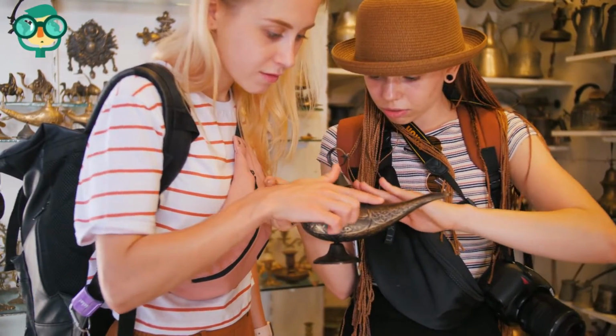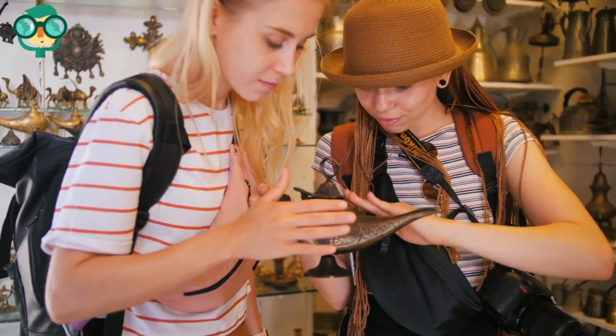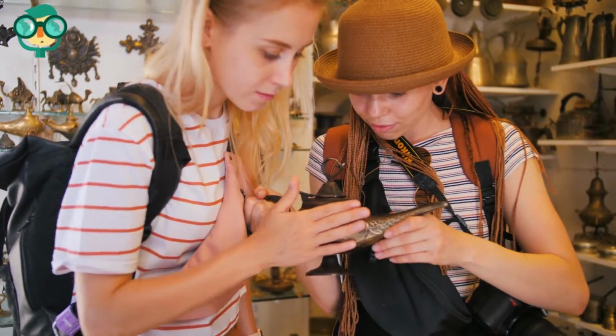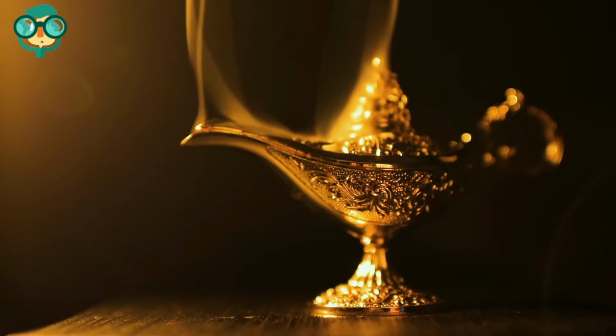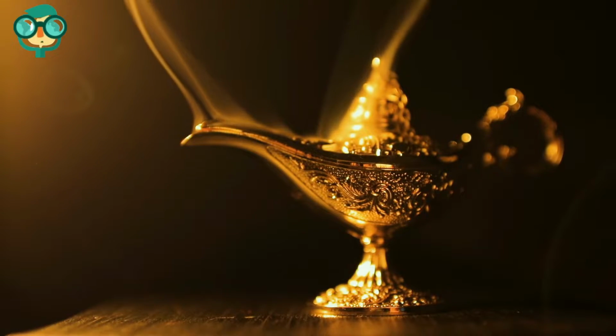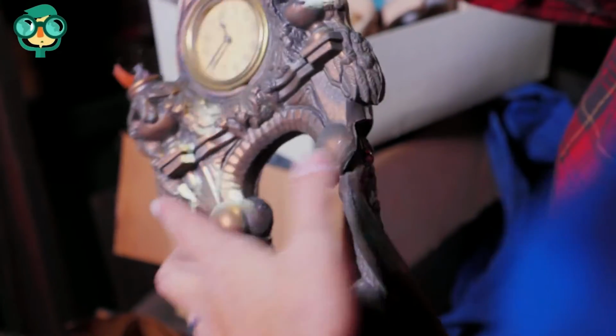Locate local sources for antiques. Even if you don't plan on selling antiques as your primary source of income, it can be a great way to get started. The key is locating antiques at low prices so that you can sell them for a large profit. Purchase antiques. Once you've found a source for antiques, make a few purchases.